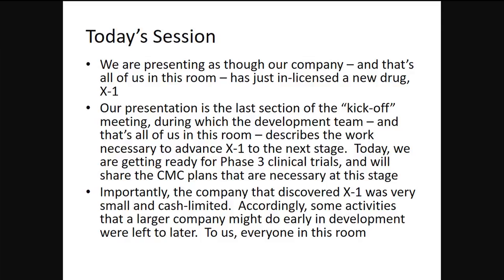And so far in the course of this meeting, our non-clinical colleagues and our clinical colleagues have made their presentations, and now it's up to us to talk you through what's going to be needed for the clinic. Very importantly to us, the company that developed X1 originally was pretty small and was interested in selling at a certain point. Therefore, some of the activities that a larger company might otherwise do prior to entering an IND phase have been left for later. They preferentially put their budget against the clinical trials, which has the benefit of increasing the value of the asset a lot more than a stability study might otherwise.